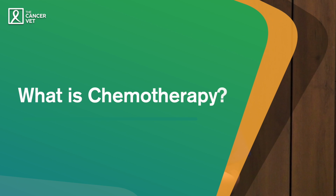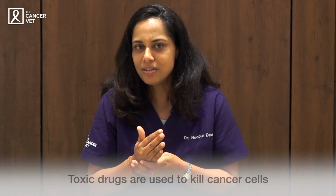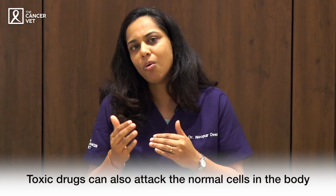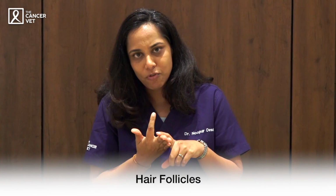So we'll talk about these side effects in detail a little bit. But before that, what is chemotherapy? Chemotherapy is when we give cytotoxic drugs, so drugs that are toxic to cells, to kill cancer cells. While our goal is for these drugs to attack the rapidly dividing cancer cells in the body, they can also attack other normal rapidly dividing cells in the body, which is basically the gastrointestinal tract, the bone marrow, and the hair follicles.